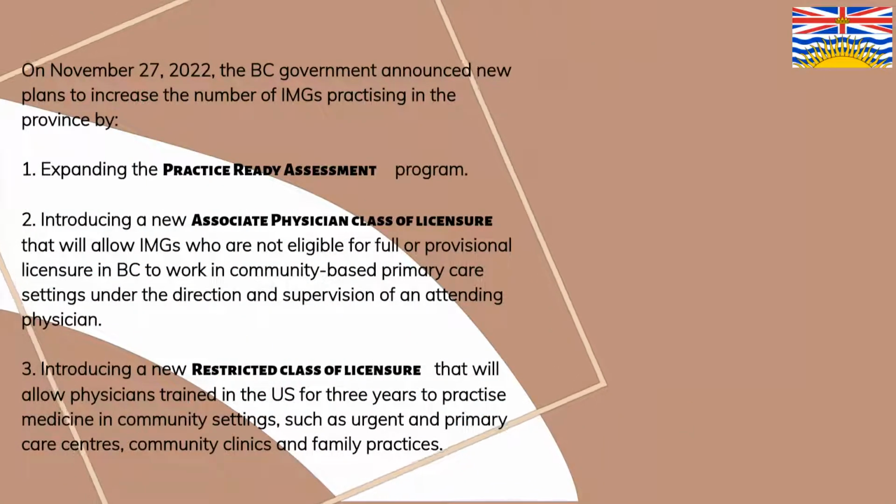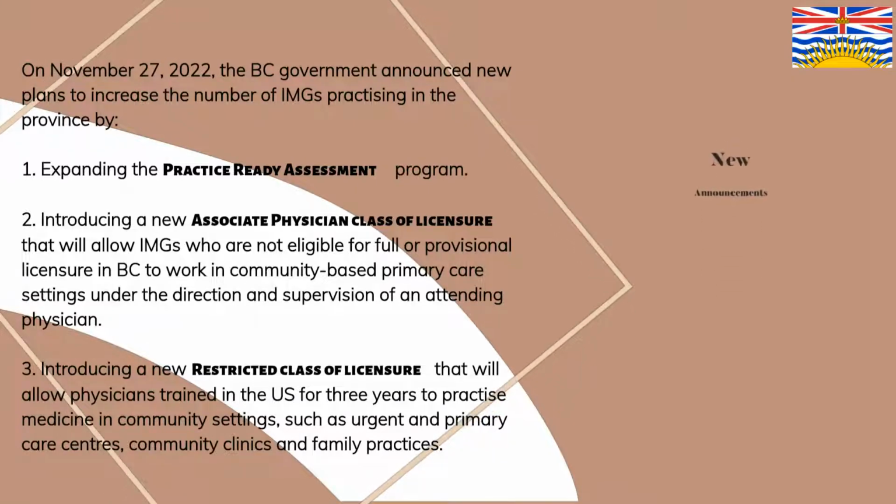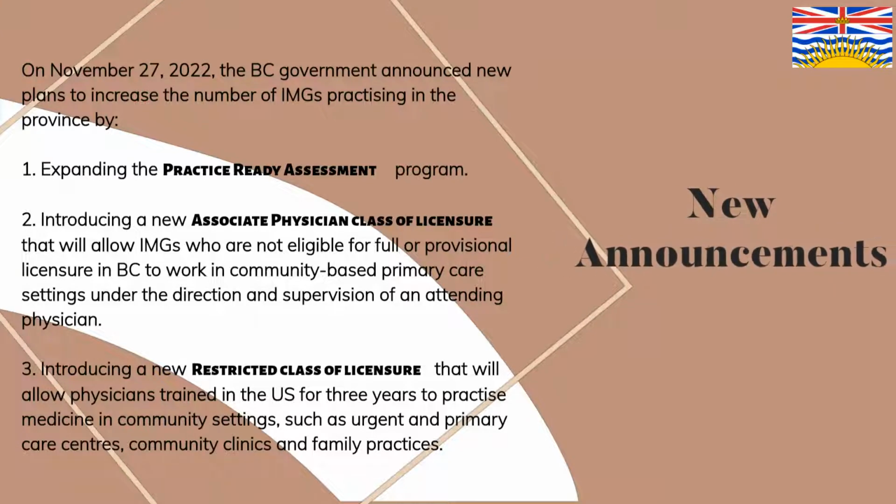New announcements. On November 27, 2022, the BC government announced new plans to increase the number of IMGs practicing in the province by 1. Expanding the Practice Ready Assessment Program. 2.